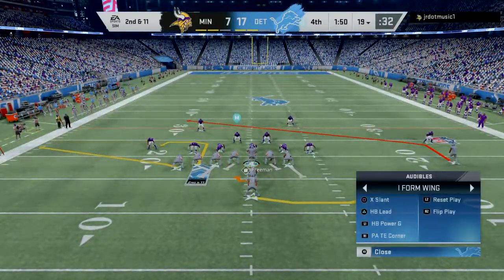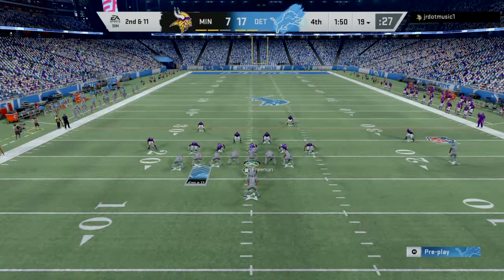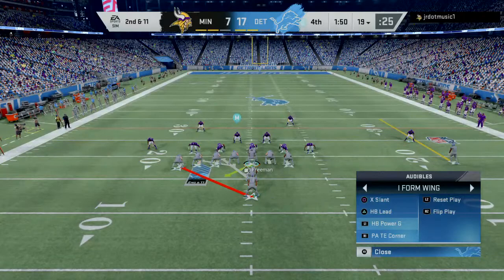Here we go, Steve. You draw Corker. Check 3, check 3. Check 31, check 31. Check 4, check 4.